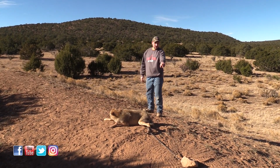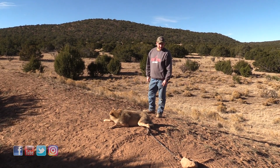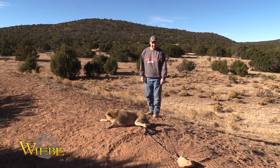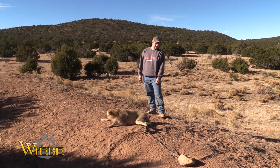All right, first coyote of the trip on check day one. Just had a dirt hole up here by this rock. He's got a nice little circle here. But back leg catch and an MB here.